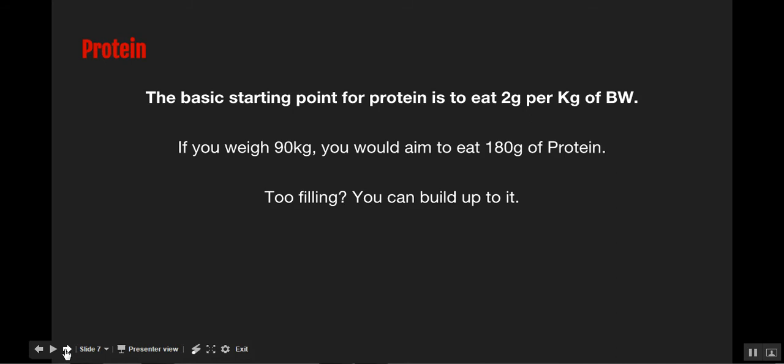Now, I'll attach some links to posts that I've written on how to calculate your calories and macros, but the basic starting point for protein is to eat 2 grams per kilogram of body weight. So if you weigh 90 kg, you would obviously aim to eat 180 grams of protein per day. Now, if you find that hard to start with, don't worry, you can build up to it. As mentioned, this is an evolving process, not an overnight one, and ultimately at this stage, we are just establishing starting points to work from.